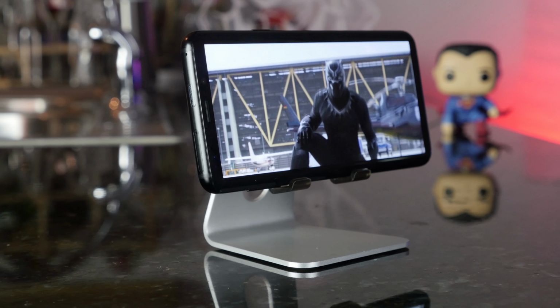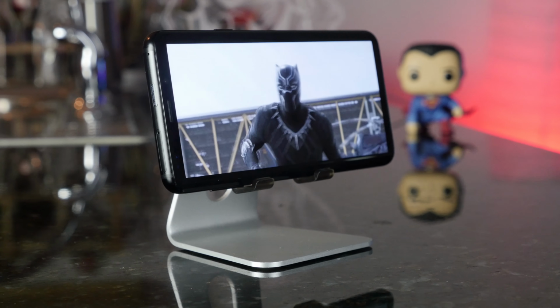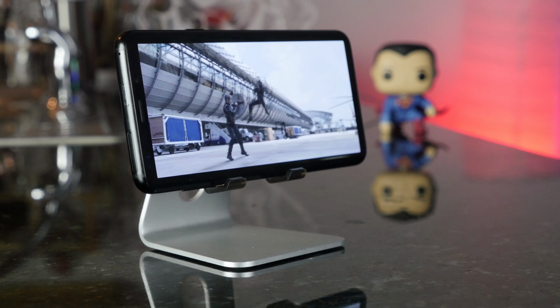So for me, in terms of audio, the Galaxy S9 Plus is the winner because, number one, it's got better stereo speakers, louder, and also has Dolby Atmos built in. You can check out our video on that again. It also has a 3.5mm jack, giving you more options to listen to your music between stereo speakers, Bluetooth audio, and the 3.5mm jack. If you have any questions or comments, let me know.